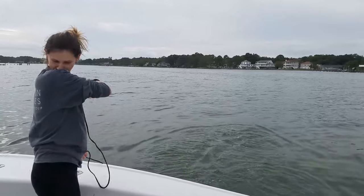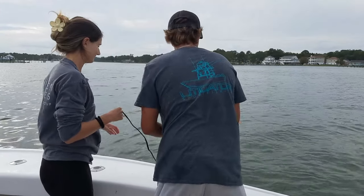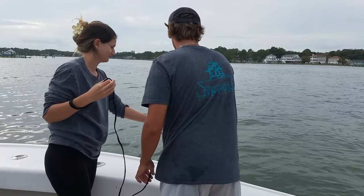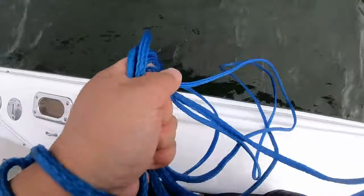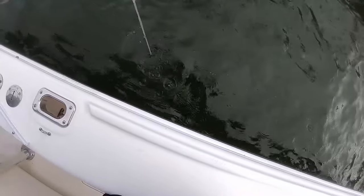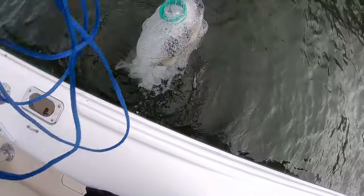Yeah, that's all right. That's a hot dog. Look, it wasn't too bad. If there's shrimp down there, you'll catch them. Well, that's why I told her just choke up on it and she'll be all right. Oh yeah, there they are. That's a lot of them. Not a lot, but that's a good amount.